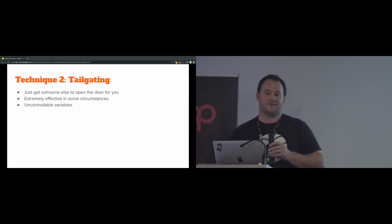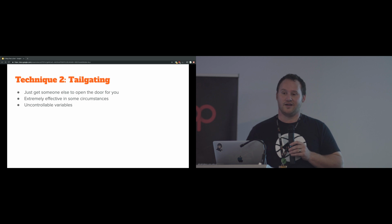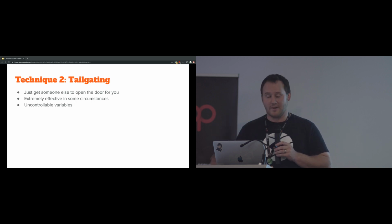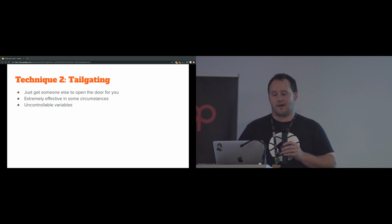Tailgating is an extremely effective way of gaining access to secure facilities. When it's executed carefully and confidently, only the most highly security-aware organizations are actually going to hit you up. The major problem with tailgating, from my perspective, is that there's a huge unknown, and that's the security awareness of the individual that you're attempting to tailgate.